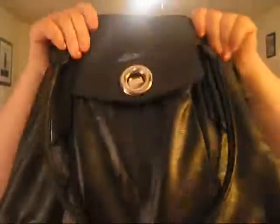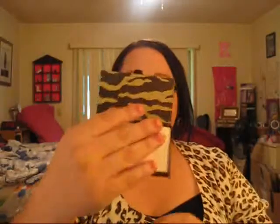Keychain from Vegas. My boss got me. Okay, so the front has a little thing. It's super cute, right? So it opens up, and I have, how cute is this? My business cards in there. It's just super cute, right? It's a zebra print. It's me.